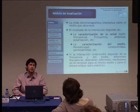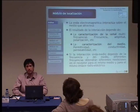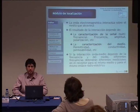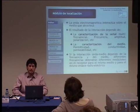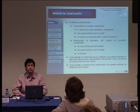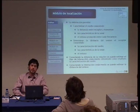Electromagnetic waves interact with the medium that they go through. The result of this interaction depends on the characteristics of this multi-frequency signal, the frequency, amplitude, polarization, and so on, and the features of the medium, such as permittivity, conductivity, permeability, and so on. Therefore, there will be different measures according to the places.